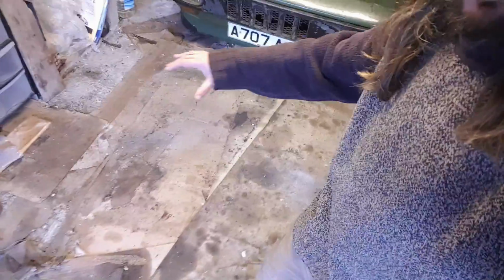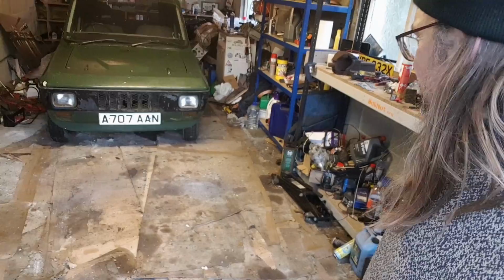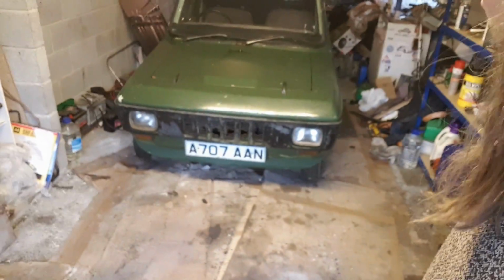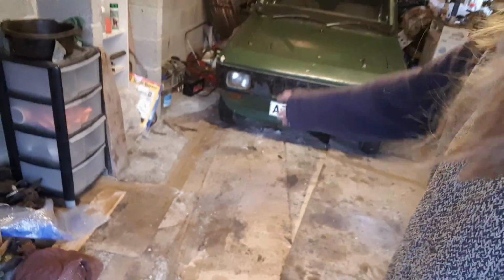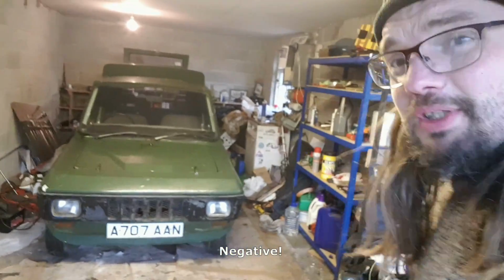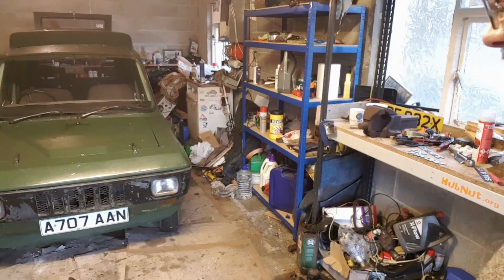Plenty of space here to work on the engine, but not quite enough space to get Tuck in. Sorry, Tuck. She's going to have to live outside for a bit. But yeah, not the easiest to push because I think all the brakes are a bit iffy. We've got an interesting bit of positive camber going on the front there, so maybe we've got some kingpin issues to resolve. But yeah, that's definite progress. Feels like we're actually getting this project underway.